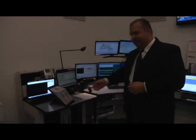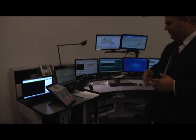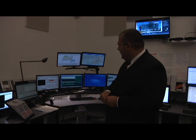So at the dispatch position, we have numerous resources available to us. The first thing that we have actually is our EMD, or Emergency Medical Dispatch card set. This is information that helps walk us through different medical emergencies, for example, childbirth. If we had to walk somebody through CPR or an allergic reaction, that would give us the capability to provide those instructions. You'll notice many computer monitors here.